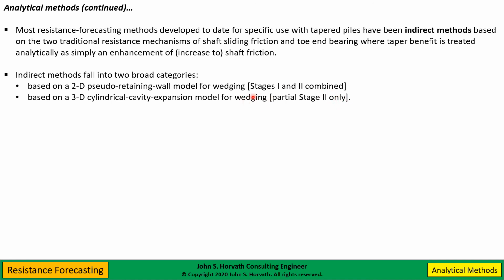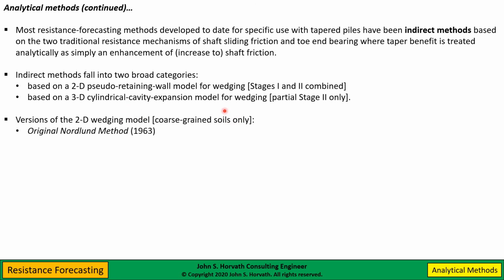The researchers who developed it and others who have used it clearly don't appreciate that the stage 1 wedging is really the more important part. And that's unfortunate because it does use cylindrical cavity expansion, so it's on the right track, but it does not properly apply it. And as a result, there are some really, I think, incorrect conclusions drawn about taper benefit. The 2D wedging model based on the pseudo retaining wall model is applicable for coarse grain soils only.